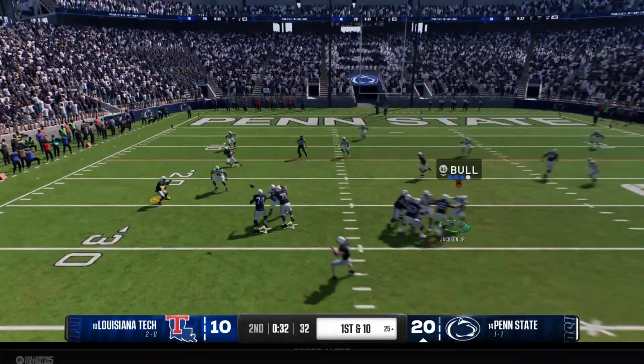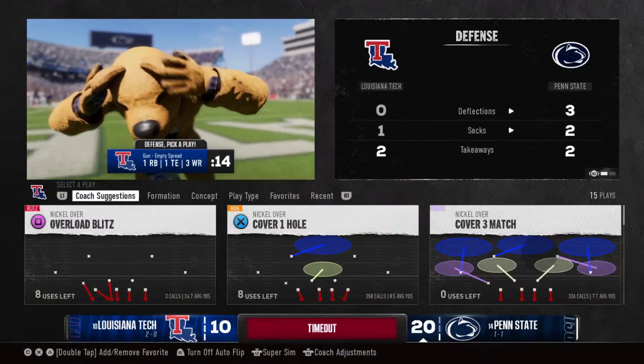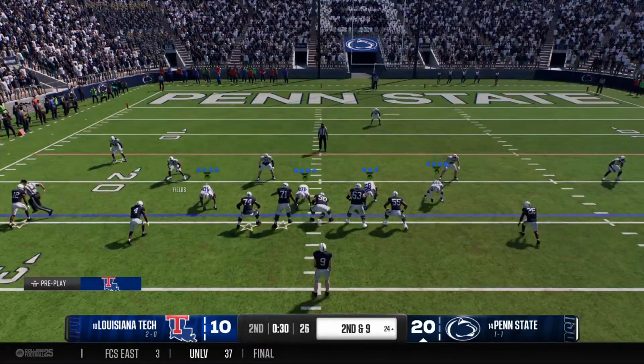He'll come out throwing on first down. Finds his man. It's Wallace. The offense will quickly use a timeout. After that last completion, it's second down.